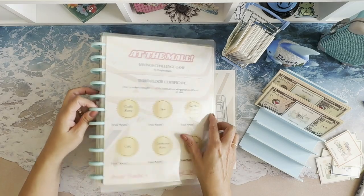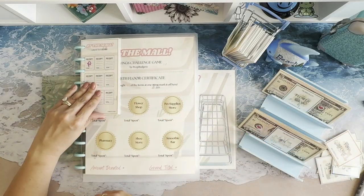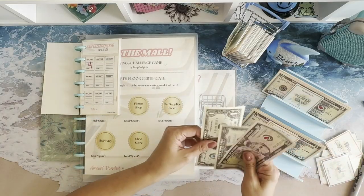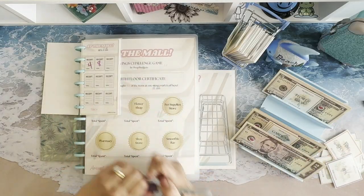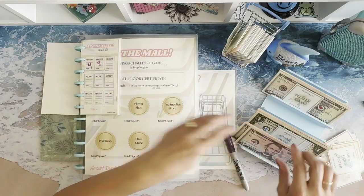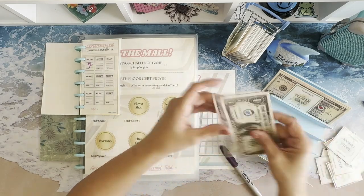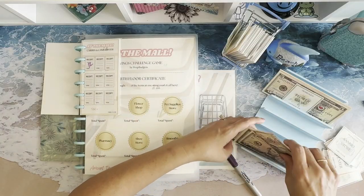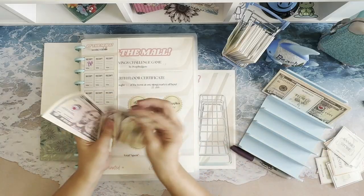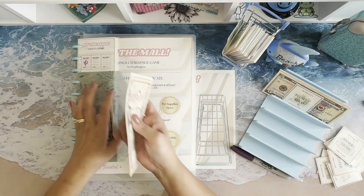Okay, going on to the third floor. All right, so we went to the spa. Okay, and we spent $8, right? Yep. $8 at the spa. And then we went to the garden center and we spent $12. And then we went to the Sanrio store and spent $16. And we now have 10, 15, 25, 30, 32, 33, 34, 35, $36 in the third floor.